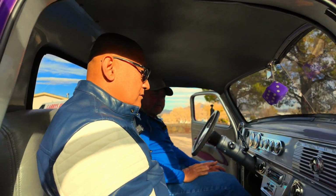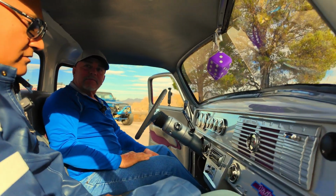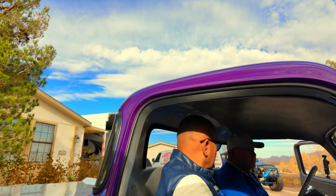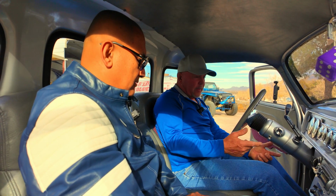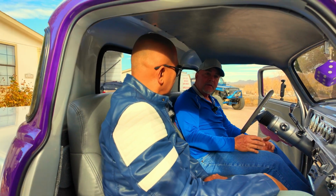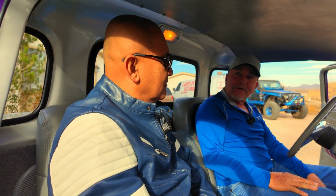We actually called this the junkyard dog when I built it, because it's built out of parts of all these different cars. I was trying to save money. The tilt column came out of a station wagon. The seats came out of a Blazer. The front suspension and the rear suspension are out of a Mustang, because I needed some Ford parts to slow the truck down. It was too fast with Chevy, so I had to put some Ford parts.